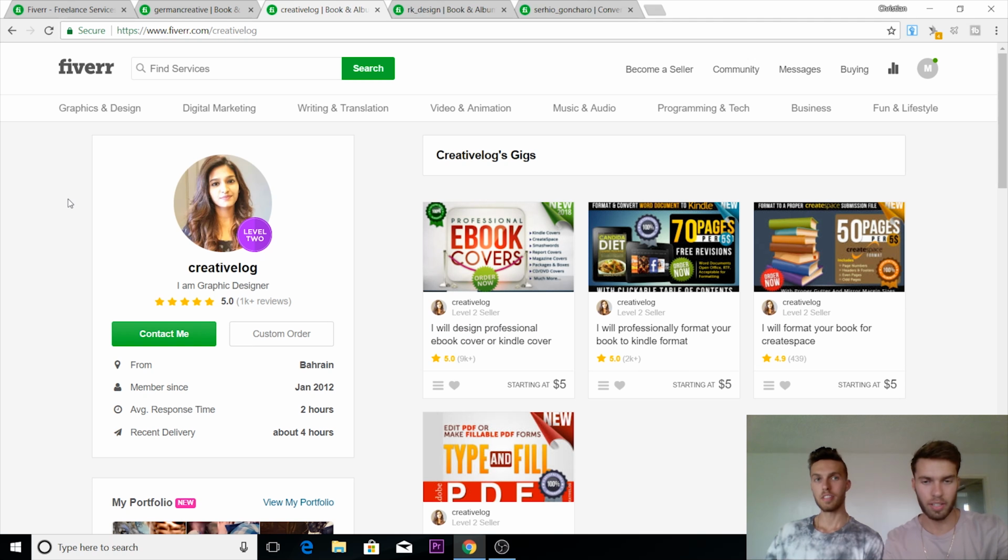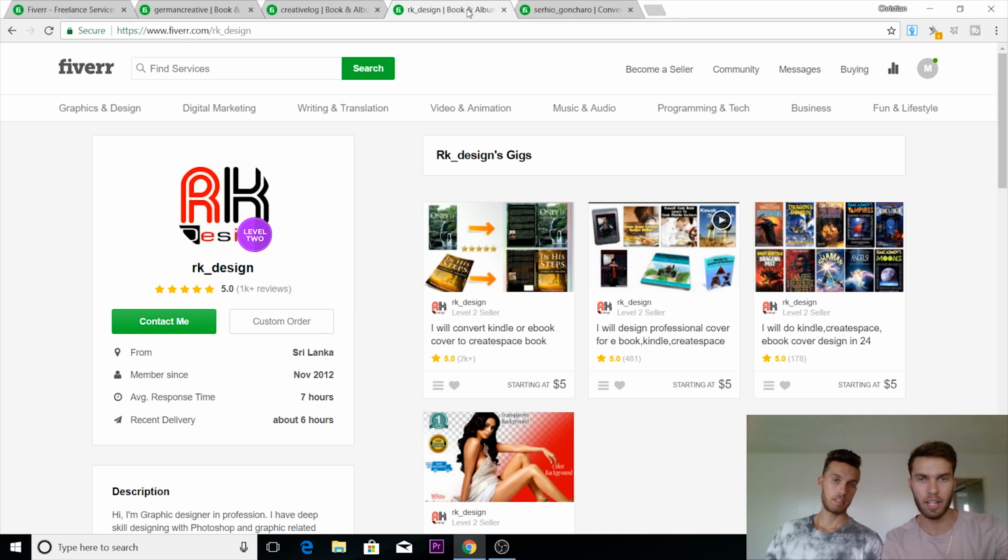Okay, next. To get the spine and the back cover of your paperback books made, we use RK Design. Yes. From the very beginning, we use them always. They've never let us down. They've done this hundreds of times for me. They're really reliable. Reliable, fast, and only cost $5. Good at English, and actually makes quality.